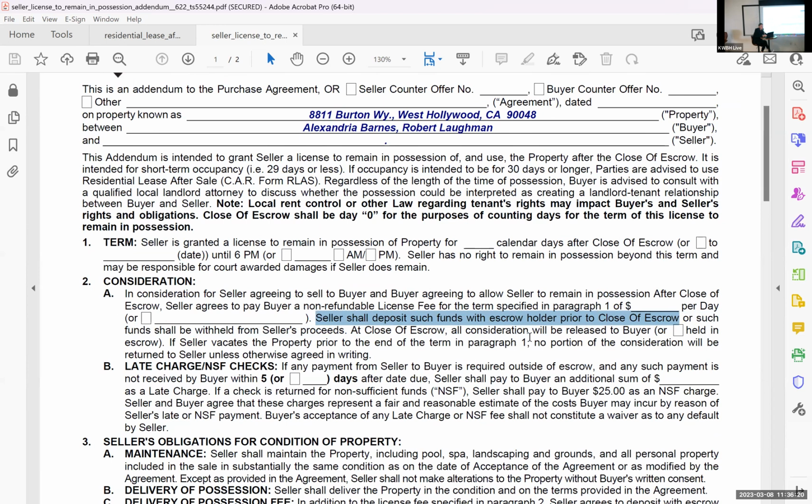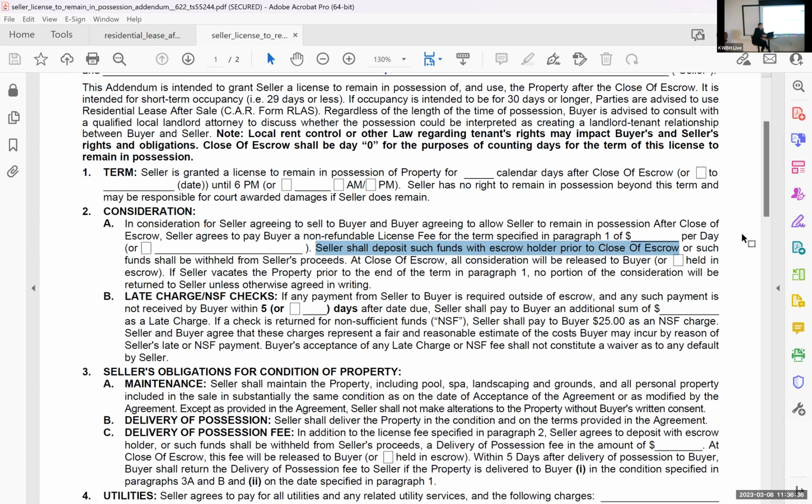At close of escrow, all consideration will be released to the buyer or held in escrow. Well, I think that that's the buyer's money, so it should be transferred to the buyer. So I would not be checking this box. This one. Yeah, I would not be checking this box.